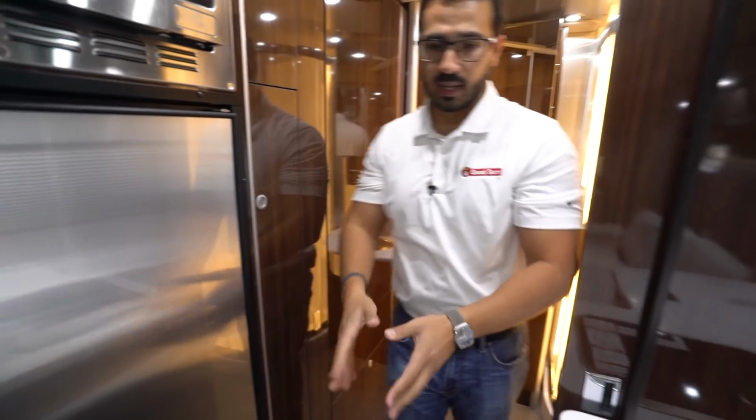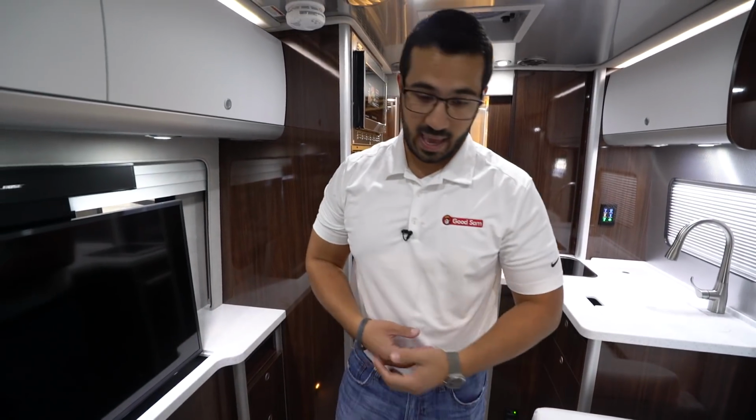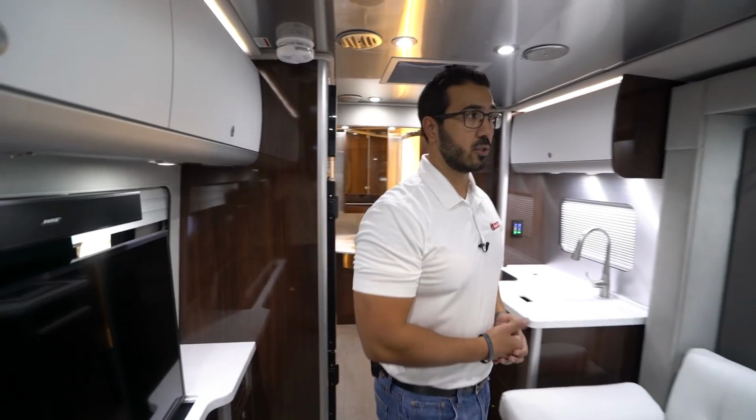Let's drop down a second here. I do want you to take a look at the floor. You have the beautiful woven floor. You know, Airstream gets this idea from the yacht industry. It's commonly used in the marine industry and in yachts. They have the same thing in a lot of their other products, but it is an excellent floor. It's very durable, it cleans nice and easily, and it's not very slick. You can actually get traction in here, so if you do come in with wet shoes or something, you're not going to slip and fall and hurt yourself.